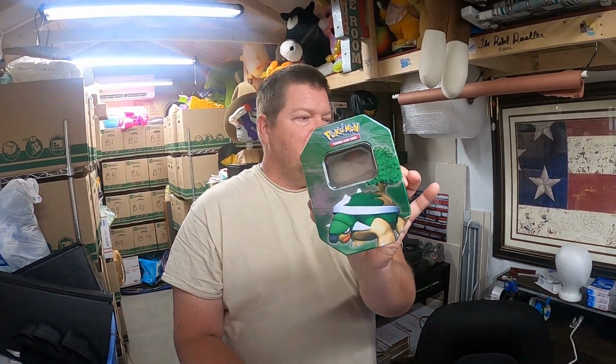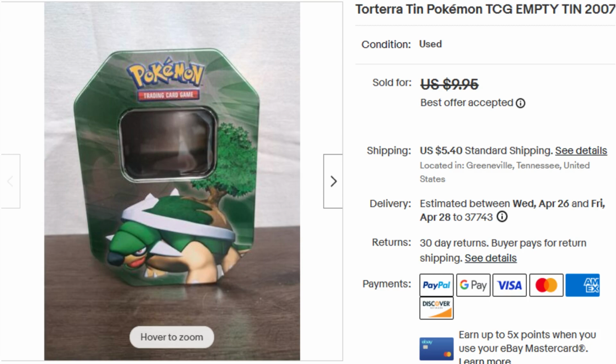This is a Mosheim, TN. We're into it for maybe $1. I'm thinking probably a little bit less. It is... I'm going to butcher the name, Torterra, and it's from 2007. It's empty. Like I said, I think it's less than $1, but it ended up selling for $9.45.